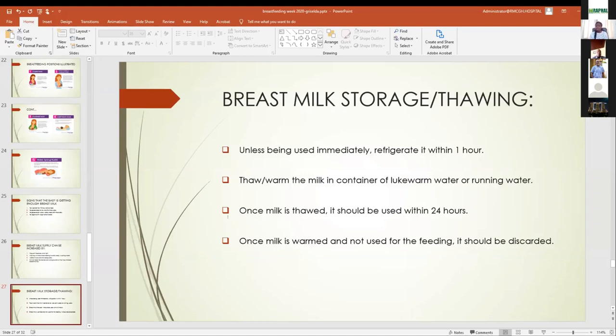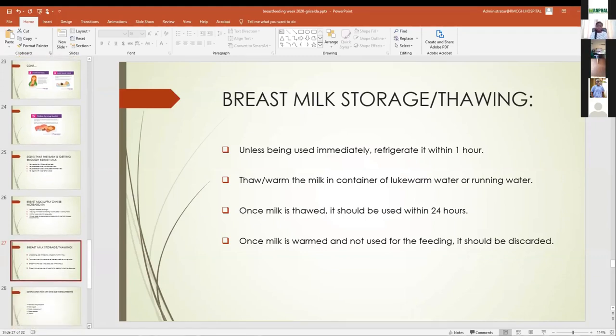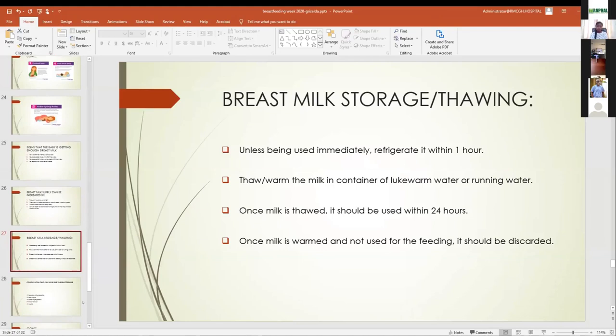So how do... One of my slides spoke about how you know if the baby is getting enough milk. Yes. So if within 1 to 2 hours the baby is not opening the mouth or crying for a feed, then you know that the baby has had enough. Because overfeeding too is not too good. I hope you get it. Thank you.